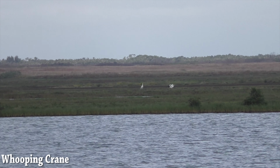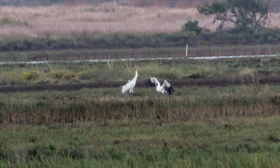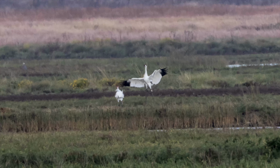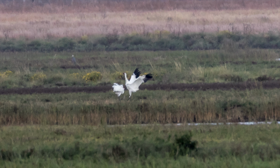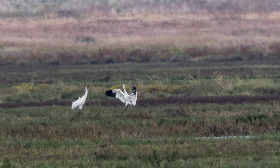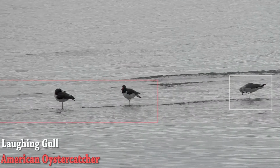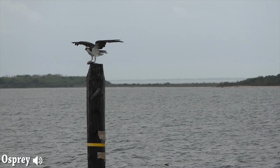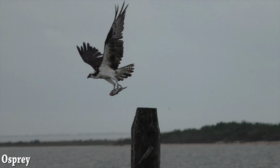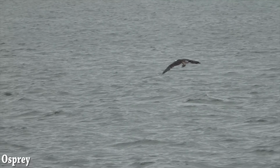Really carrying on out there. Dancing whooping cranes. There's another long-billed curlew out there to the far left. Then oystercatchers, willets, and more oystercatchers. I've been looking for a willet. There he goes, there's the fish. Yeah. You're disturbing my lunch.